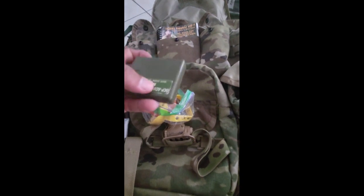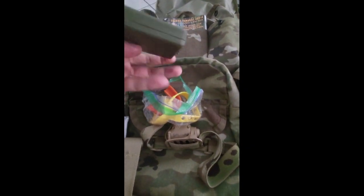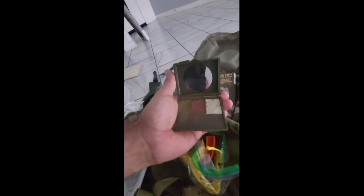Here is face paint. Face paint is the same thing. Let me try to open it up for you guys. There you go. It's a little sticker mirror. And then you'll have green, brown, white, and black. So you'll utilize this a lot, especially while you're out on the field during your rucks.